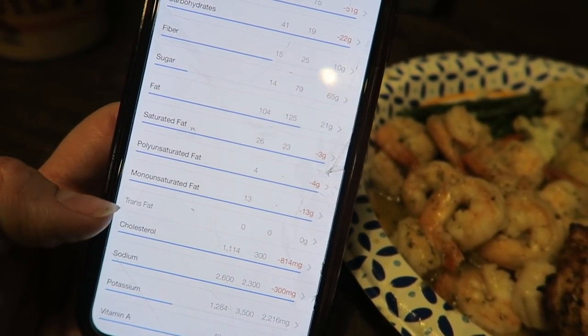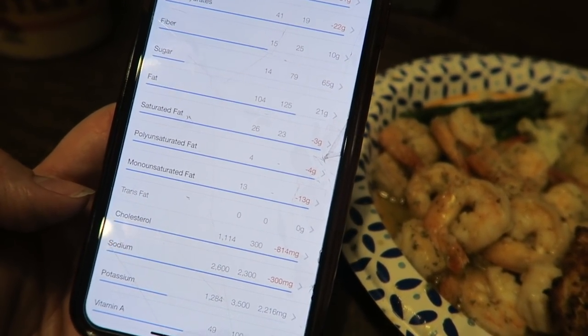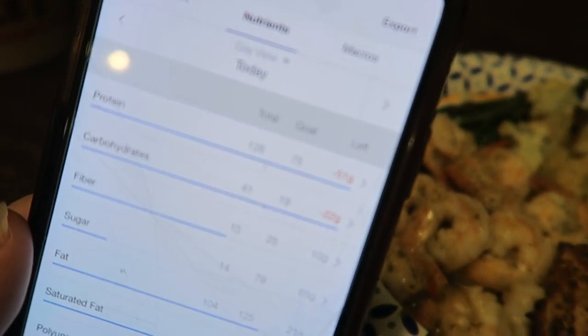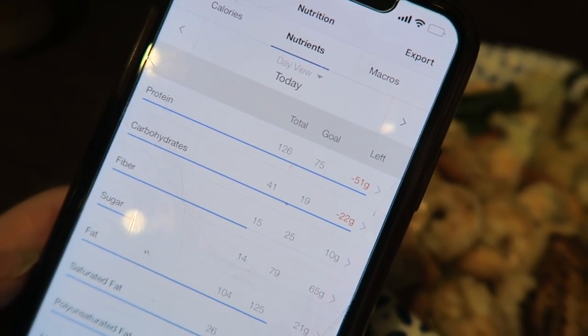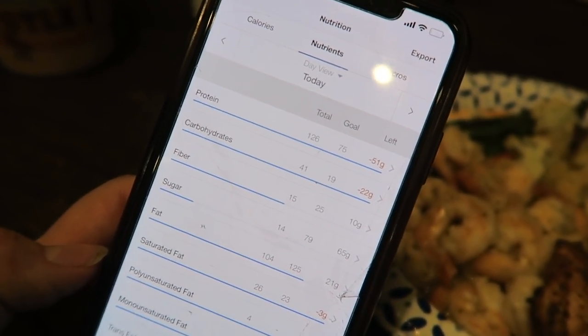Sodium and cholesterol were over. I try to watch these a little bit more, but when you're keto or doing a higher fat content, the cholesterol can be hard to watch. But I mostly just focus on protein, carbs, fiber, sugar, and fat up here, and then my calories as well.